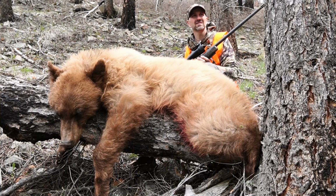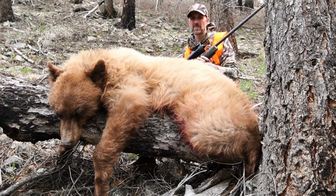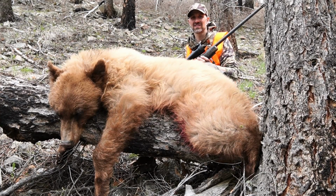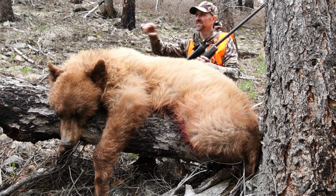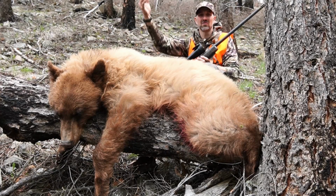Pretty stoked to find this bear in here. This is a new spot. I've never hunted in here ever before. I have hunted from where I'm camped at, but I've never been in this drainage. It's actually pretty funny. This morning when I spotted the other bear, he's down this drainage probably a mile and a half, and then kind of up another one.